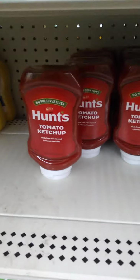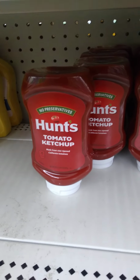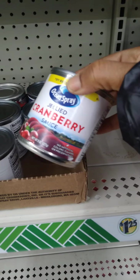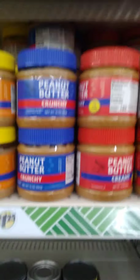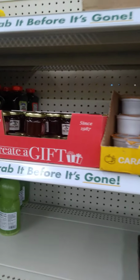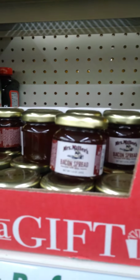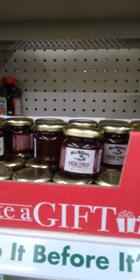Seeing the Hunt's ketchup, guys, and it is huge, as well as the mustard. Get it at the DT and spend less, guys. Also seeing that they have the cranberry sauce out and those peanut butters, guys. Oh, look what's back, the little bacon spread. These are nice little gifts. We're going to start seeing a lot of these come out too, to make little Christmas baskets with. Yeah, those are awesome.